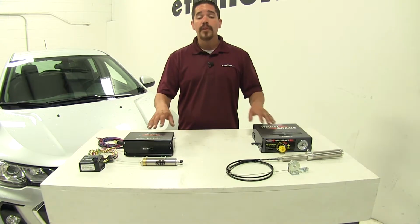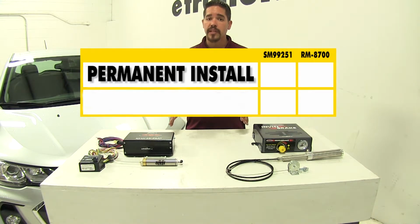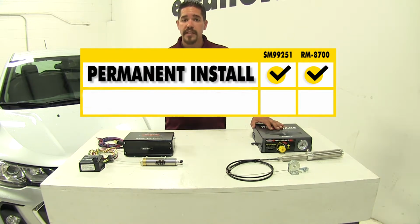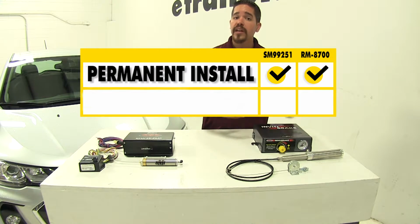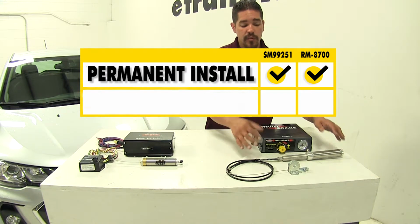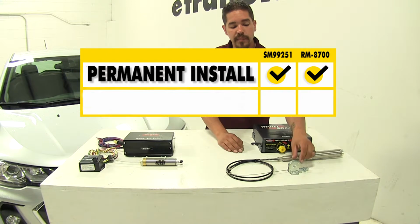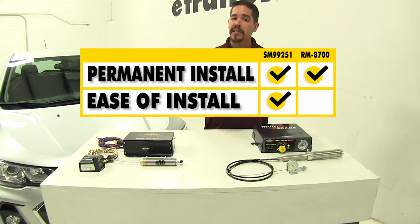So to sum it up, both of our kits are going to be a permanent installation, with the exception of a few minor adjustments after the initial setup for the intensity of our brakes. With our InvisiBrake, we are going to gain a little bit with the installation because we're not going to have to worry about those space limitations, because we are going to remotely mount the actuator. However, in our experience, mounting the pulley and getting the angle right on the cable can be a challenge sometimes.